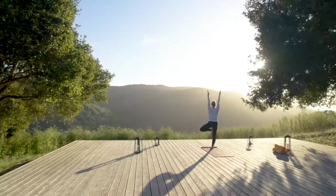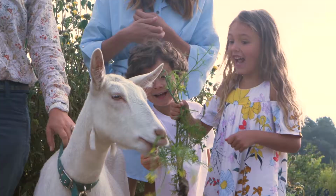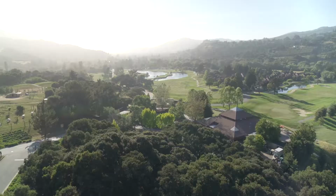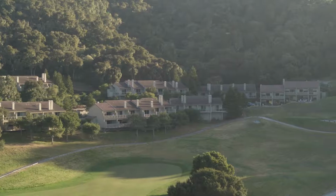Escaping the city for a solo adventure, going on a romantic getaway with your partner, or looking to make memories with the family, Carmel Valley Ranch is your one-stop destination. This 500-acre playground fits the bill, whatever your need. Call the ranch home in one of the many fun and luxurious studio or one to four bedroom suites.